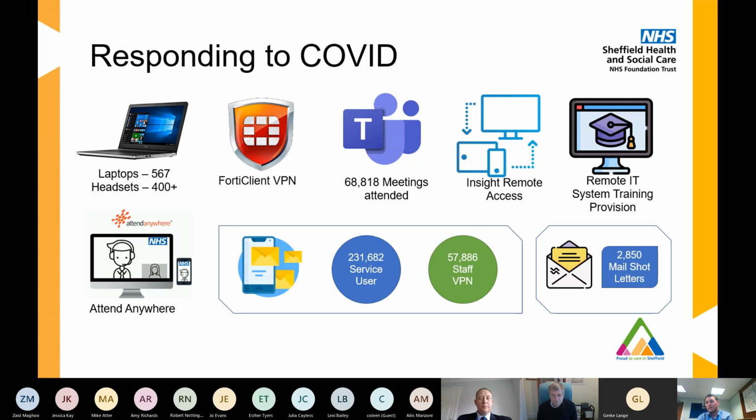We've got the Insight remote access, so that allows you to access Insight from home on your own computer. Again, that wasn't something that we had set up due to security issues, but we were able to get around that with something called two-factor authentication, which is a code on your phone which allows you to get in, and it's all fully secure. Ben, you've already got your remote IT system training?